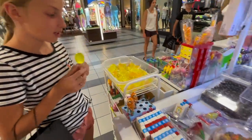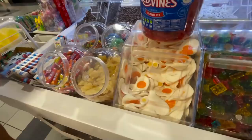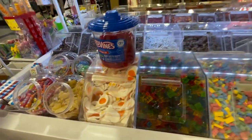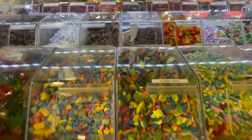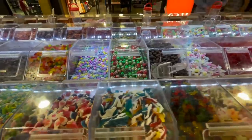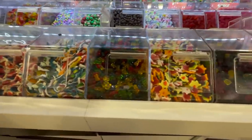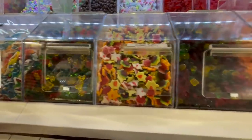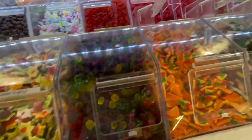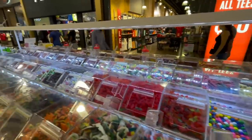It looks gross. They have any kind of bulk candy you could even imagine. I mean, sunny side up egg, you know, Legos, pretzels, whatever you can think of. Got some frogs. I've never seen so much bulk candy in my life. Sharks. Look at those gummy bears, Claire. Those are huge. Turtles. Some gummy fruits. Pizzas. It goes on and on and on, all the way over there.